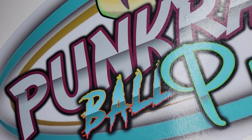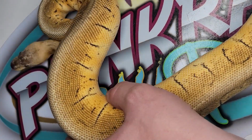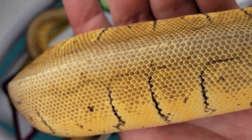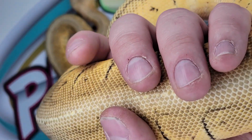Mistake though. Who doesn't like puzzle? But I'll be able to get you some as soon as this girl decides she wants to wait and get ready. Look how beautiful those hands are as I caress this snake.